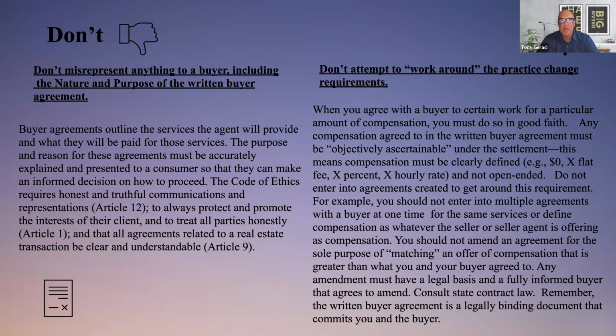One of the things that agents are starting to get used to is that the first reaction or first thought they have about having a buyer agreement is that they have to have it for 3 months, 5 months, 6 months, and they have to have a fixed amount on the buyer agreement. What you do is put the maximum amount of money you're going to earn, or that you and the buyer agree to.